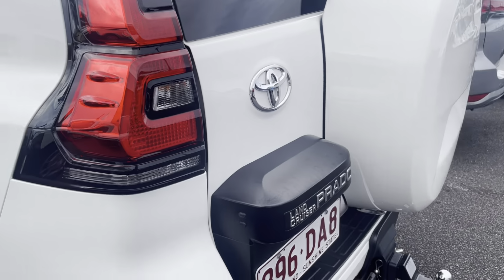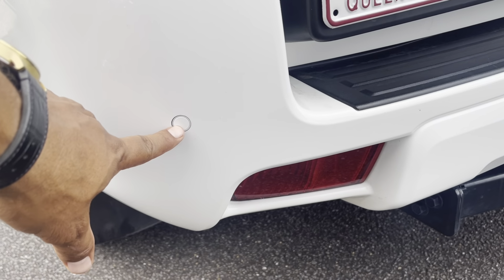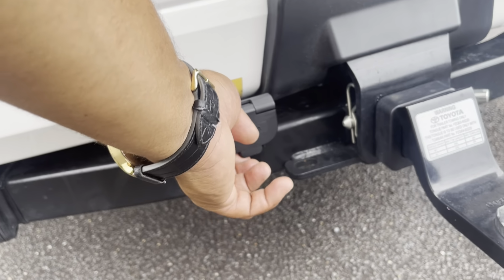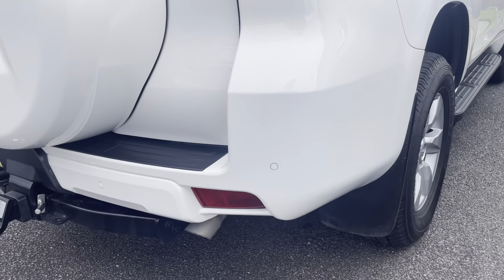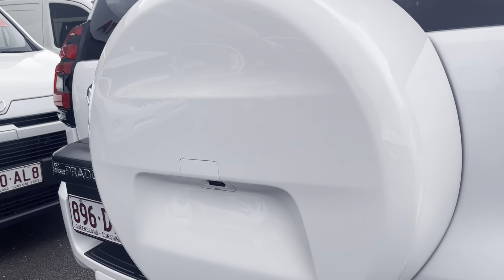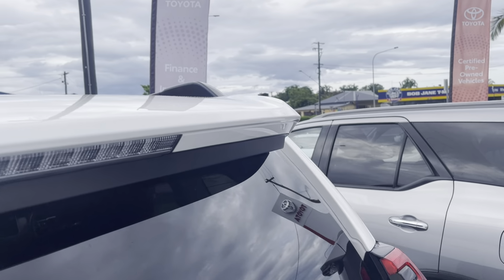Okay, so just having a look down on the rear bar now, Ross. As you can see, the rear bar is fitted out with rear sensors as well. Also, it has the tow bar with a 7-round plug. Fantastic. Looks good. On the back of that, you've got your spare wheel. In your spare wheel is a reverse camera as well, as you can see. Fantastic. And then you've got your rear spoiler on the top.